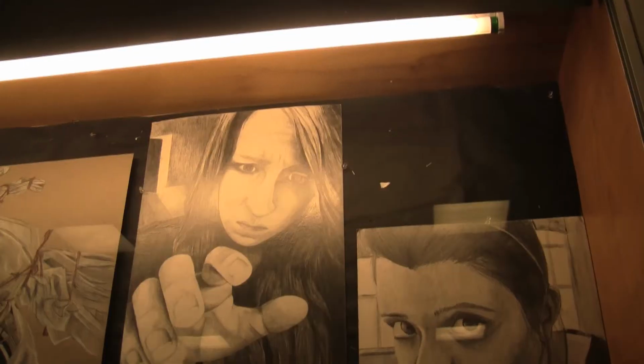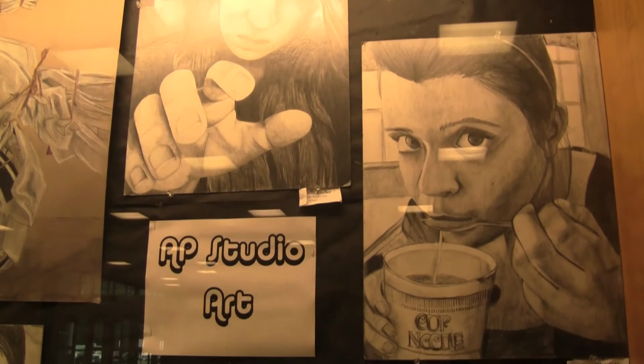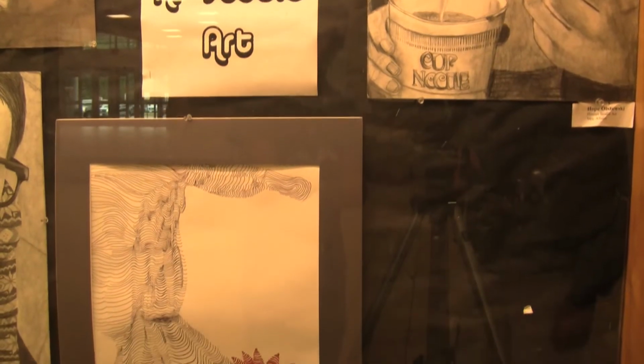How hard is AP Studio Art? Personally, I think it's one of the harder AP classes in the school because not only do you have no set curriculum, but you have to think of the ideas, put them down on paper, make sure they're good, and then finally send them to the viewers for your portfolio. So I personally think it's one of the hardest.